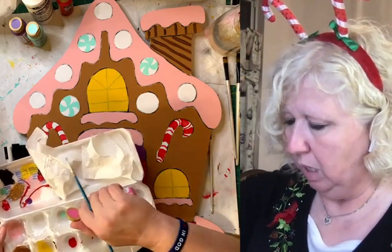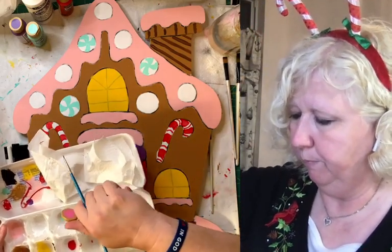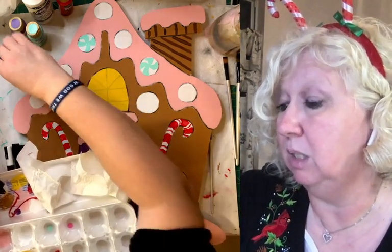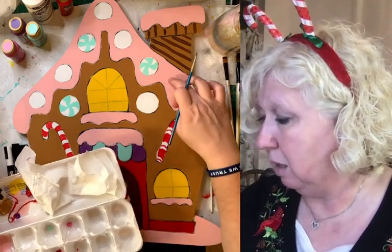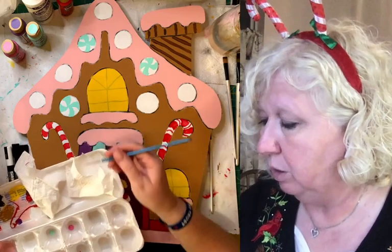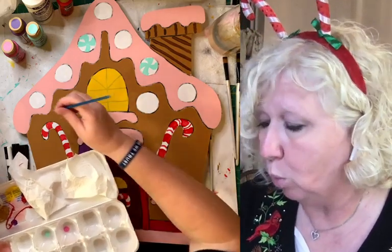All right, I'm going to do the pink next. And this is cotton, no, this is carousel pink. I'm sorry. This is cotton candy pink. And this that I'm getting ready to do is carousel pink. So it's a brighter pink.